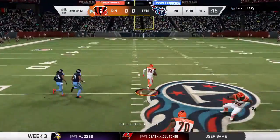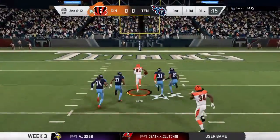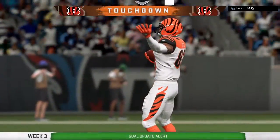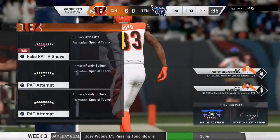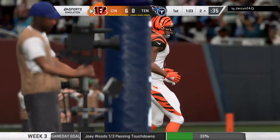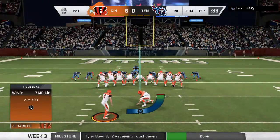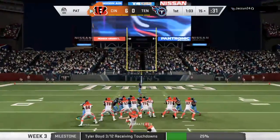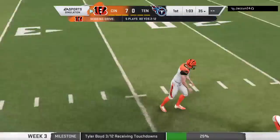And the catch made. It's Tyler Boyd. The 40, 20, 10, and all the way in for a Cincinnati score. Tyler Boyd, his 3rd touchdown now on the year, as his guys are able to strike first here in this opening quarter. Bullock good on the extra point, and it's now a 7-0 game.